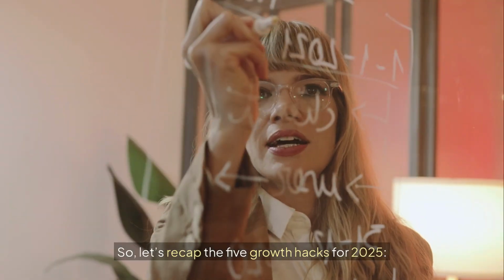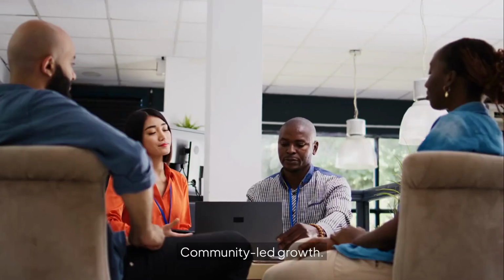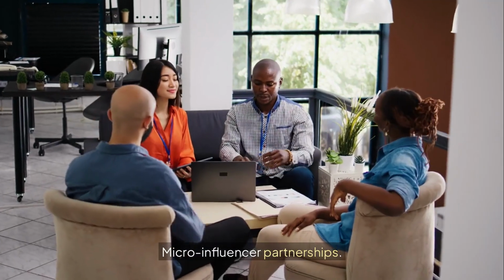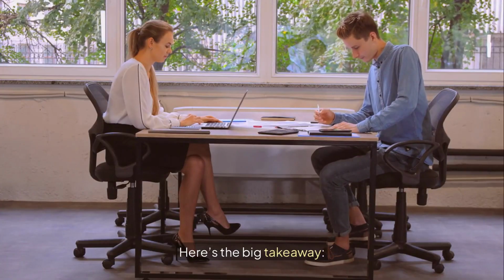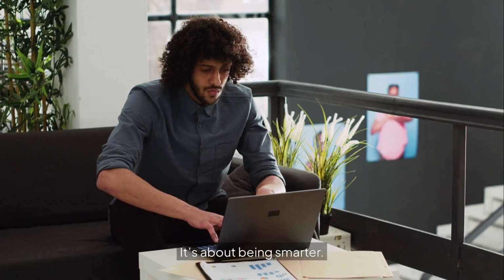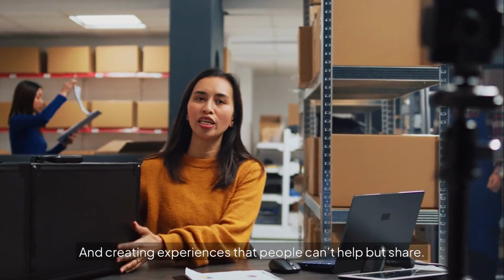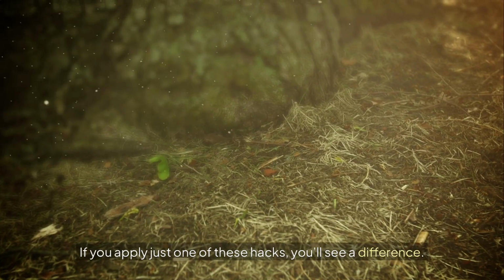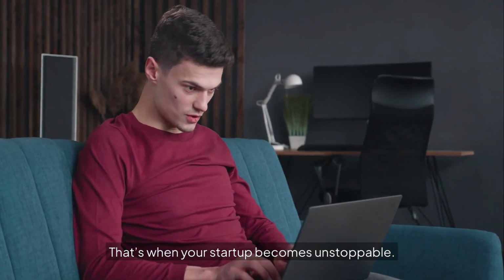So let's recap the 5 growth hacks for 2025. AI-driven personalization, community-led growth, micro-influencer partnerships, viral referral loops, speed of iteration. Here's the big takeaway. Growth in 2025 isn't about working harder. It's about being smarter, leveraging the tools we have, and creating experiences that people can't help but share. If you apply just one of these hacks, you'll see a difference. But if you master all 5, that's when your startup becomes unstoppable.